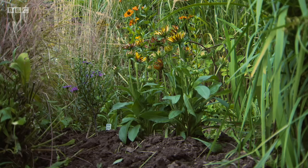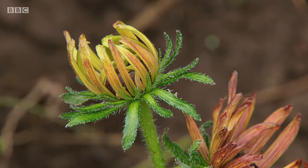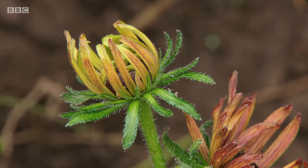Now, if you don't know which plant to choose, or more importantly, which variety or species of plant, then visiting one of our national collections is a really good way to see a wide range within tight parameters. And there are hundreds of these collections right across the country. They are one of our unsung treasures.